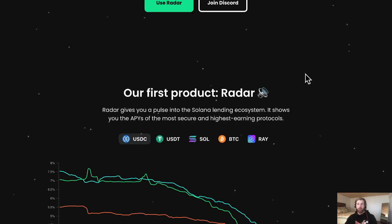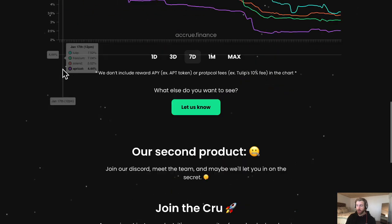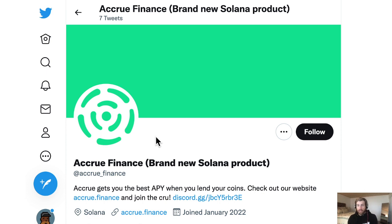Before they actually come up with the whole lending and borrowing platform, they're going to introduce Radar. Radar gives you a pulse into the Solana lending ecosystem. It shows you the best APYs of the most secure and highest earning protocols. So initially it's going to be an analytics dashboard, then hopefully offering its own smart contracts, its own lending rates and lending pools. It's created by two people, Mars and Apollo. Apollo is an ex-Robinhood engineer, also a CTO of a Y Combinator startup, and Mars was an Ivy League student and dropout who has joined a startup. So good stuff there. We're getting a lending and borrowing yield aggregator over on Solana with Accrue Finance.